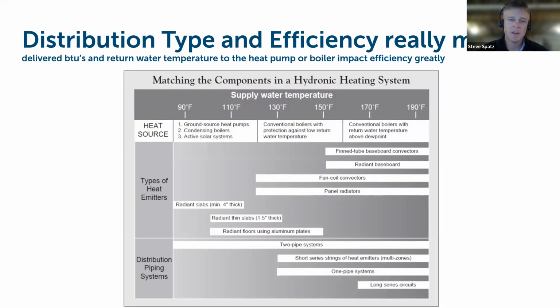What we're talking about here for heat pump equipment, for air to water or geothermal, is optimizing the temperature down between 90 to 120 degrees. And the lower you go with that delivery temperature, the better the efficacy and efficiency of the system overall. So the type of emitter that you use has a big impact on what temperature you can move through it and what your design options are.